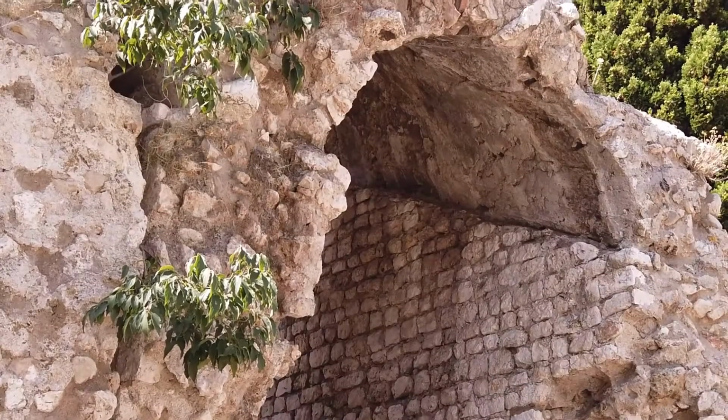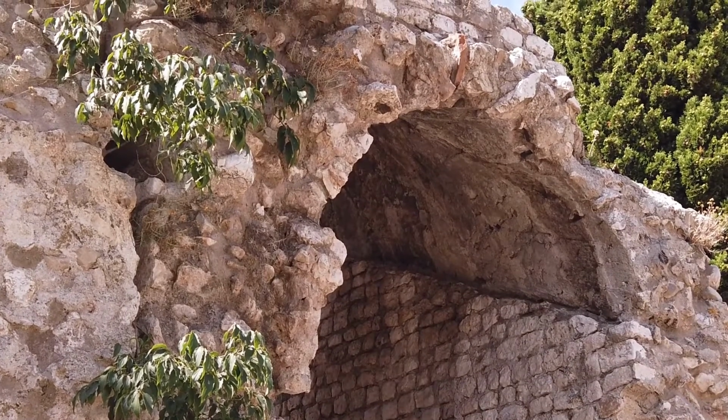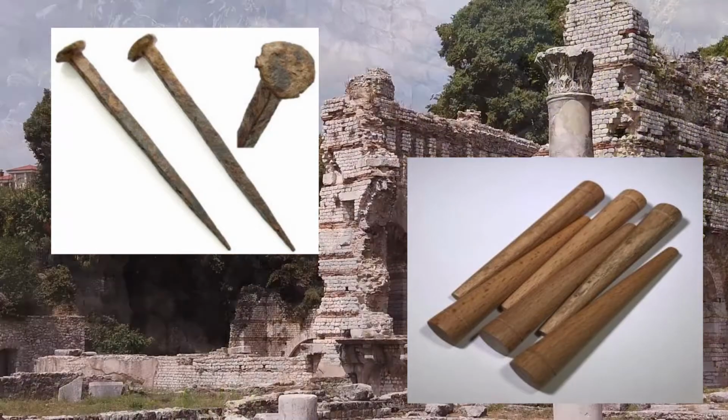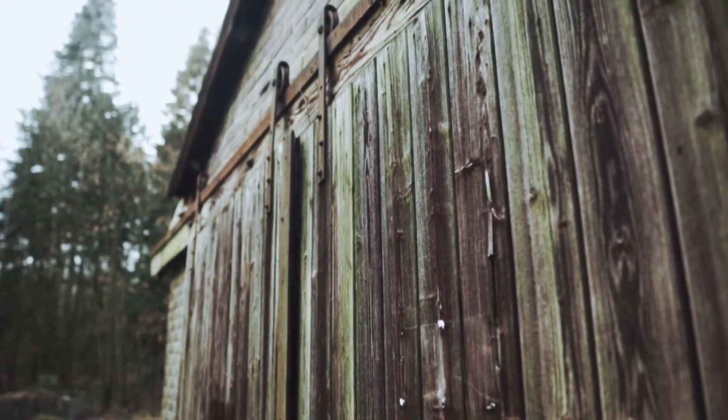Now that we can move the wood, how do we attach the wood together? Noah could have used bronze or wooden pegs with some glue made from animal hide. He could use the glue to fill in the gaps and keep the nails from moving. Speaking of wood, what kind of wood did Noah use?